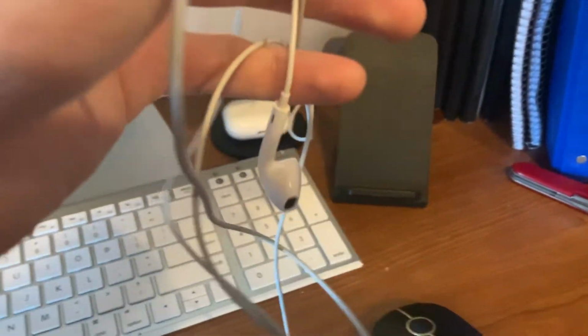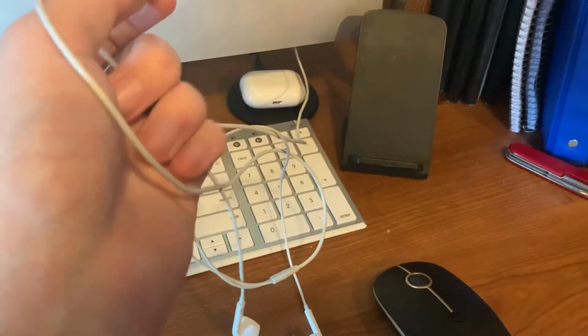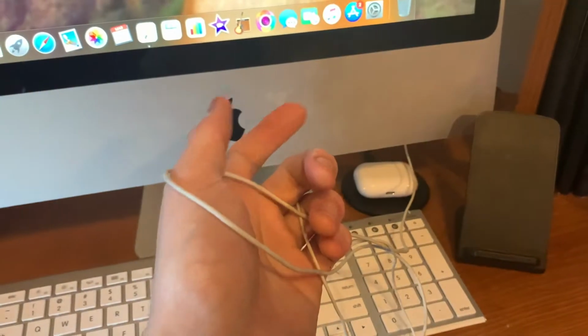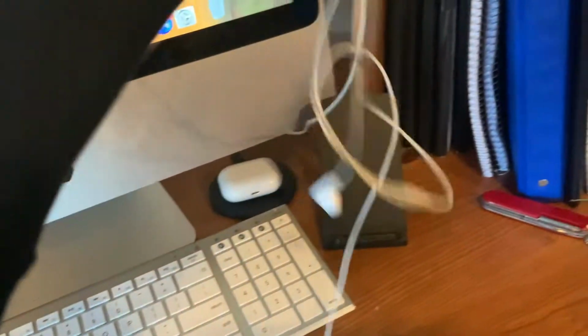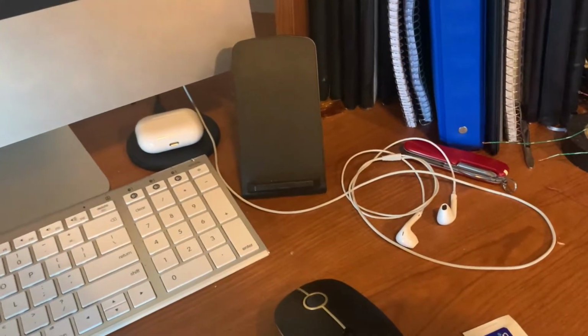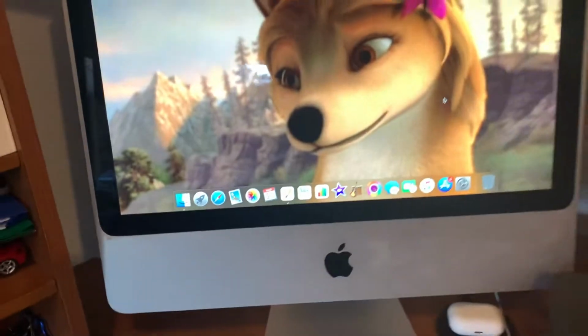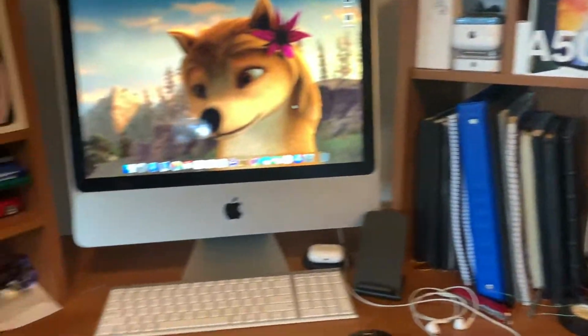They're actually just the regular EarPods that came out of the box with my iPod Touch. I haven't had much of a use for them, and the reason why I use these is because, believe it or not, there's actually a significant delay between the iMac and my AirPods, and it was true of any earbuds, so I use a wired connection for that reason. I also use a wired connection for the last setup that I'll show you. But yeah, this is basically the editing desk where I do most of my stuff.